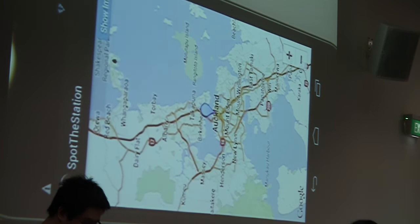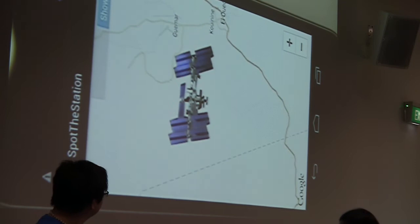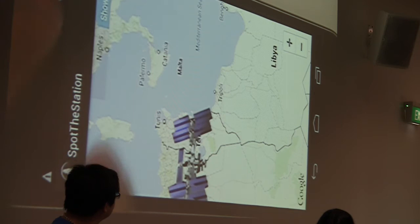And from here, we can track the ISS, the International Space Station. Sorry, can you just zoom out a bit? I can see where it is. So this is live data, and it'll continuously update the location of the International Space Station as it goes along.